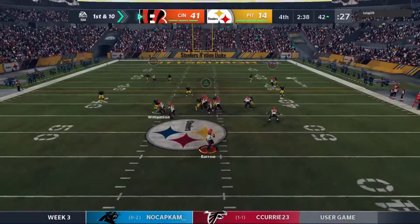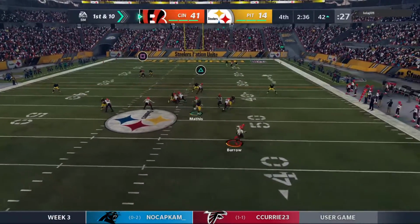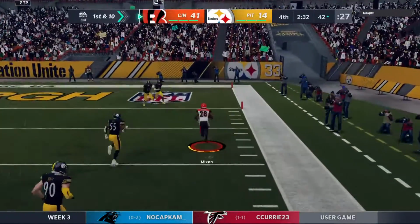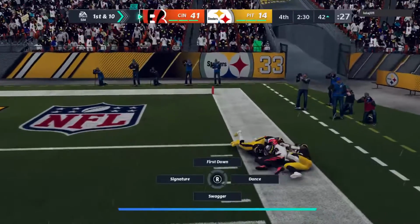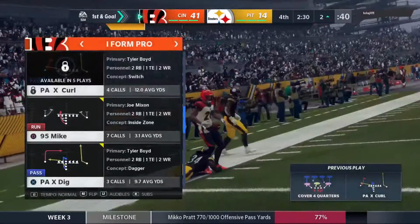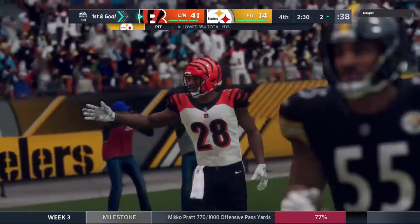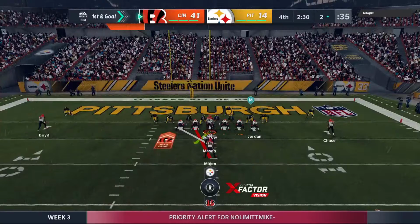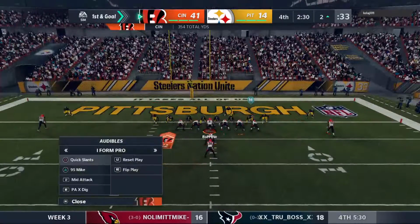Trying to shake off the interception from the last drive. He'll look to throw. Eluding the pressure right. He finds his running back, Mixon. And finally out of bounds all the way down at about the 2. A big play there for Cincinnati. 41 yards. After the big play, a chance to finish now on 1st and goal.